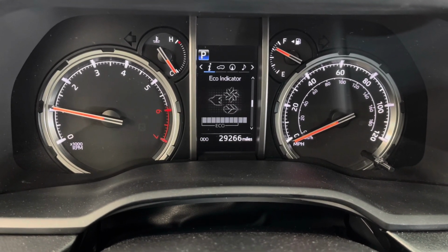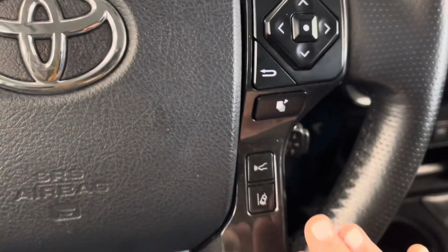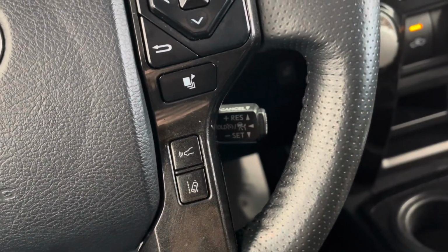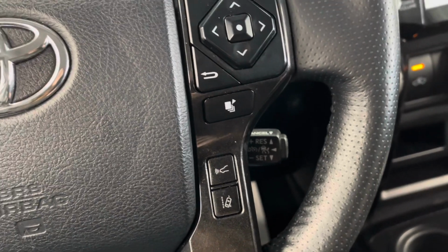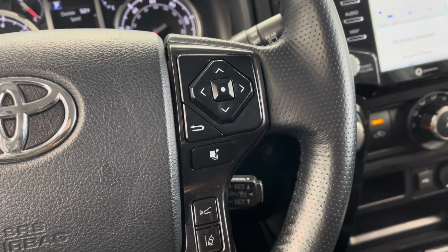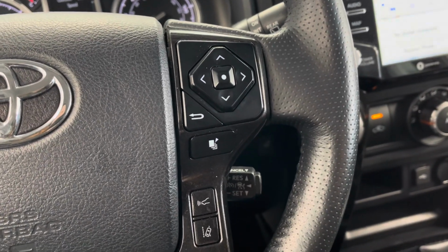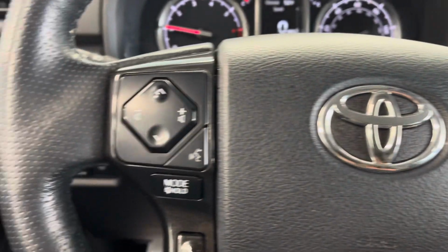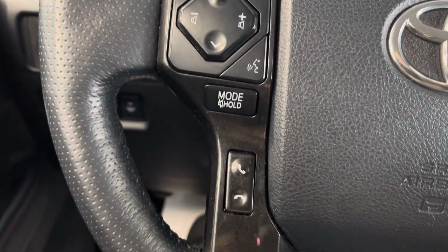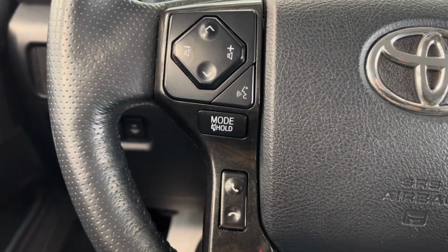Right underneath those dashboard navigation buttons, you do have your lane departure warning as well as adaptive cruise control. Adaptive cruise control is really convenient. Basically, you can set a certain speed to cruise along the highway at, but if you end up falling behind somebody, this vehicle will automatically match their speed. And on the left side of the steering wheel, you do have your volume controls there, as well as your Bluetooth and call controls, as this vehicle does have smartphone integration.